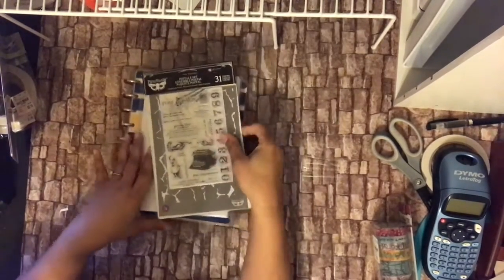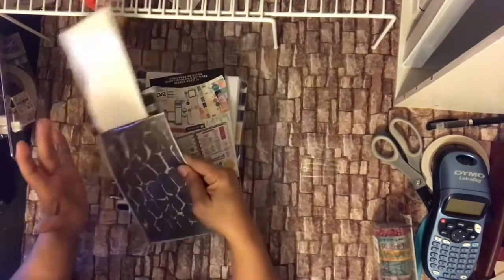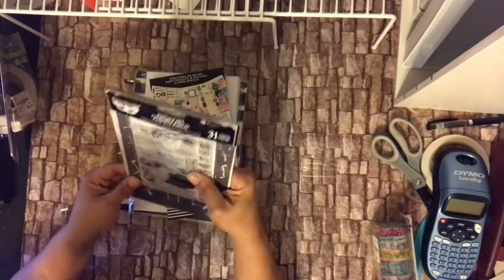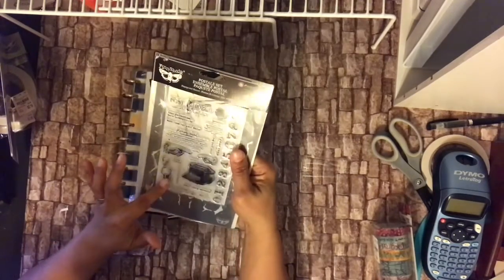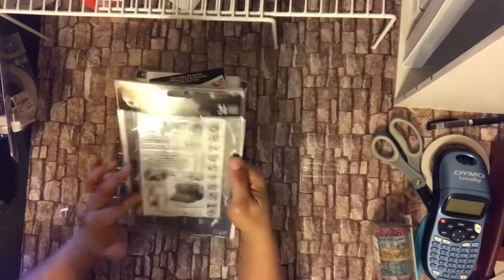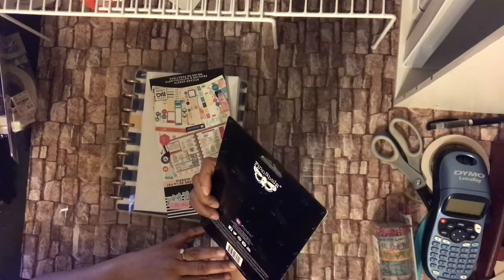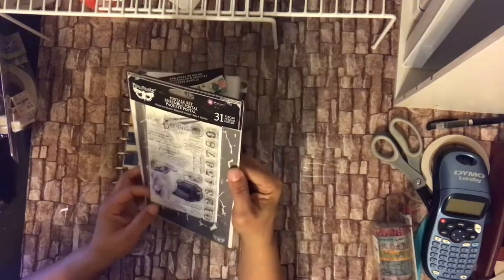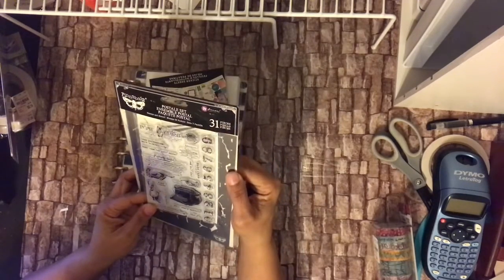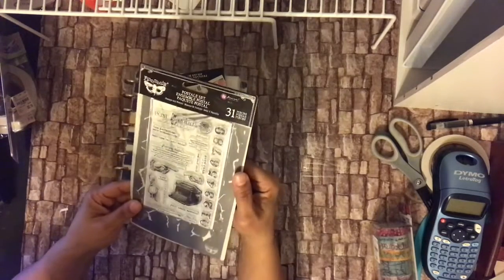So this is from the 24th. I had just stopped in one of the Michael's on the other side of the water. They had this on clearance. Of course, this is the Finnabar, a stamp and stencil set. I can't remember what the regular price was, but I paid $1.30. It was 70% off, I think, something like that. But you couldn't beat it.